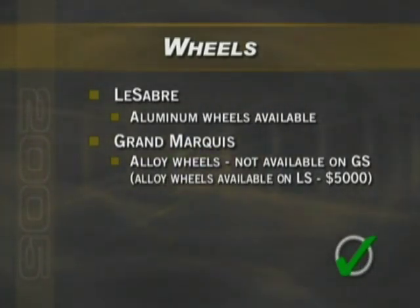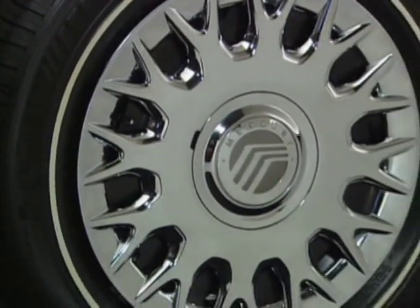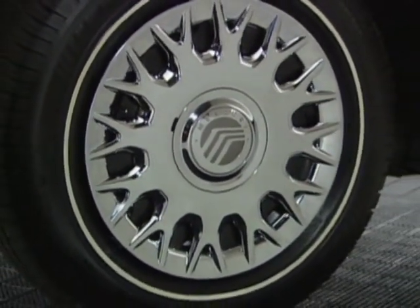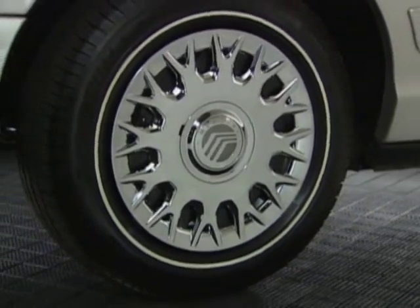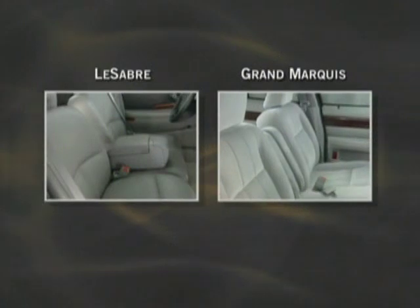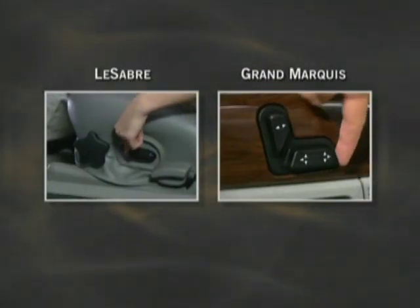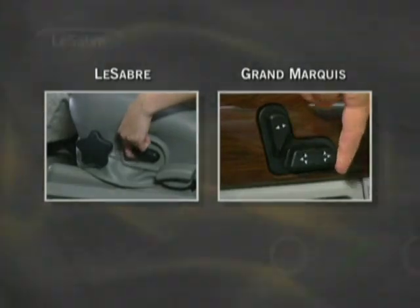That's nearly a $5,000 bump in price just to get alloy wheels, along with a few other amenities. However, Grand Marquis GS Convenience does have an up-level optional chrome wheel cover available. Another point on the tires and wheel assembly is the fact that Grand Marquis still features white walls, a throwback to their traditional styling. On the interior, spacious 6-passenger seating with 8-way power adjustment is standard on both vehicles.